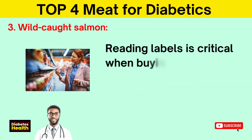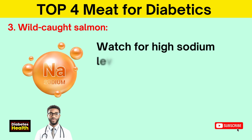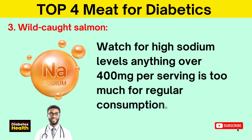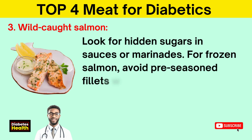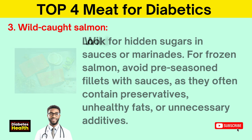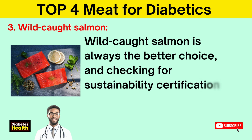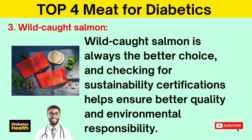Reading labels is critical when buying salmon, especially for processed versions. Watch for high sodium levels. Anything over 400 milligrams per serving is too much for regular consumption. Look for hidden sugars in sauces or marinades. For frozen salmon, avoid pre-seasoned fillets with sauces, as they often contain preservatives, unhealthy fats, or unnecessary additives. Wild-caught salmon is always the better choice, and checking for sustainability certifications helps ensure better quality and environmental responsibility.